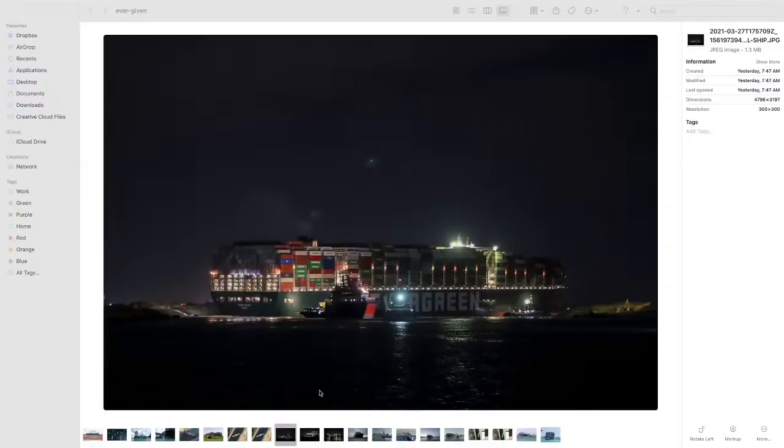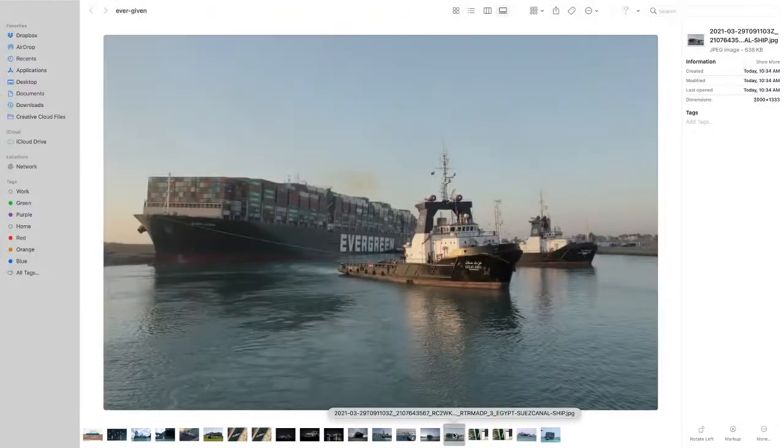Let me bring up a picture of the small tugs that we saw originally, if I can find them. All right, here we go. These are the big ones. You can see the small one in the center, and then we got the big ones. The small ones had about 50 tons of bollard pull. These large ones that they brought in had 200 to 250 tons of bollard pull. So they waited for higher high tide, and they pulled that stern free.